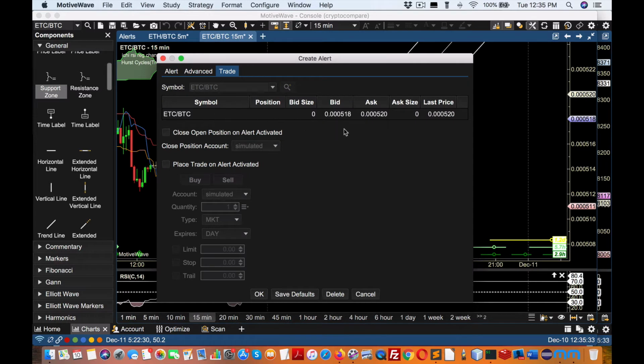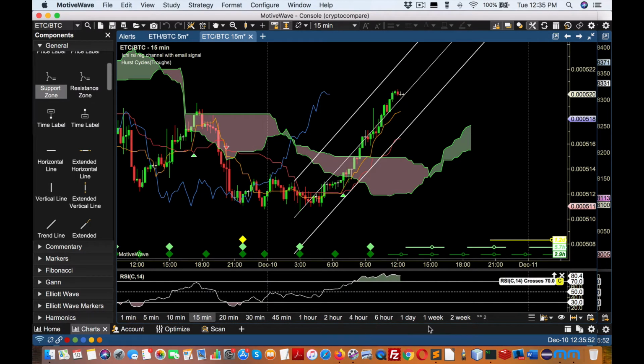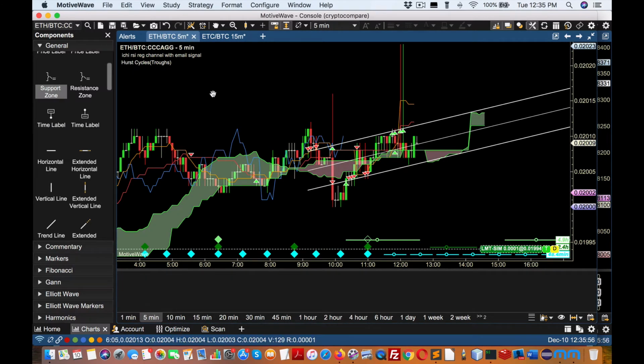Let me see here. So we have CP. Where's the option to send out? Okay, so here we go. Once the RSI closes above 70, show alert, yes, play the sound file, yes, and send out an alert with an attached image of it. Okay, cool. So that's our alert right here, and we have another alert here. Cool. So we're all ready to go.